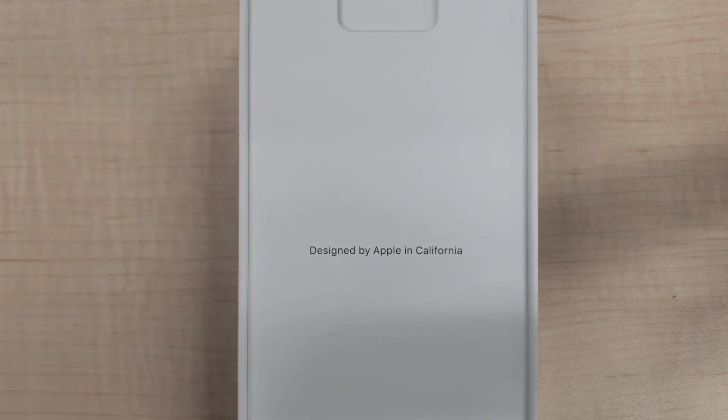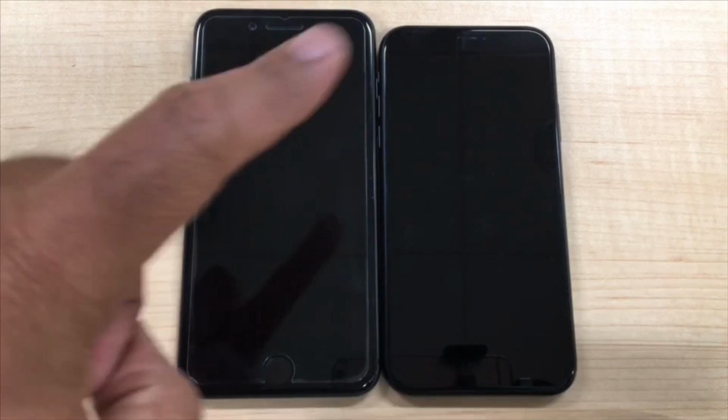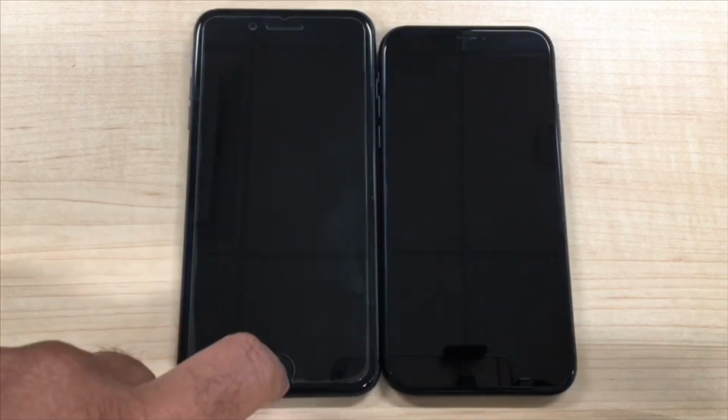And now let's move on to compare the XR to my 8 Plus. So I have both phones side by side. I have the 8 Plus on the left. I have the XR on the right.